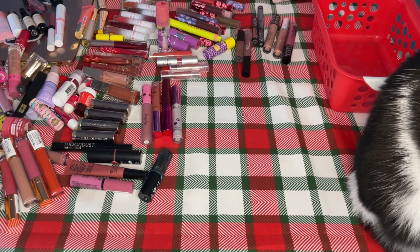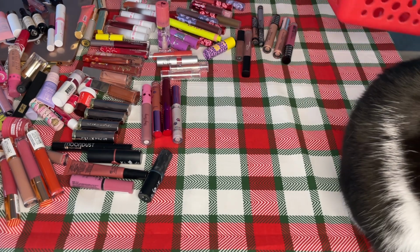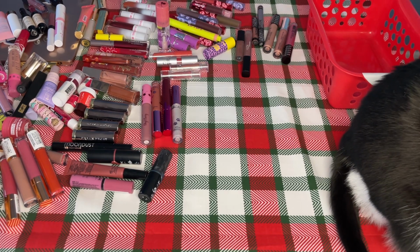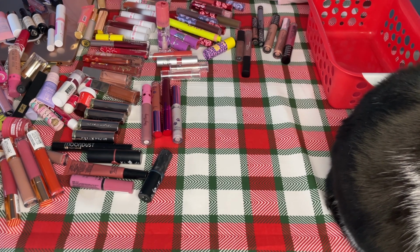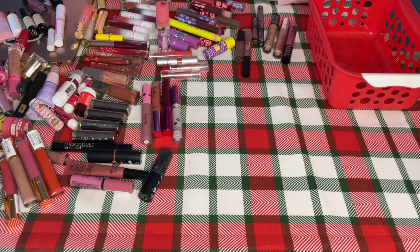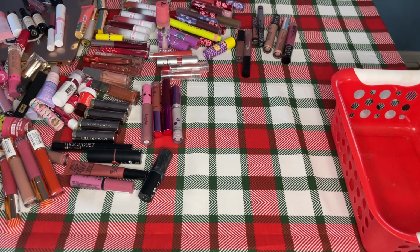So now that everything is messily sorted with the cat sitting there, I'm placing the red basket behind her, and that is going to be the declutter pile. Everything needs to be smell tested because I haven't opened a good handful of these since the summertime. And I realize where I keep most of these is not a good environment. They're right by a heater now. So I really need to smell every single one of these, see what's still good.